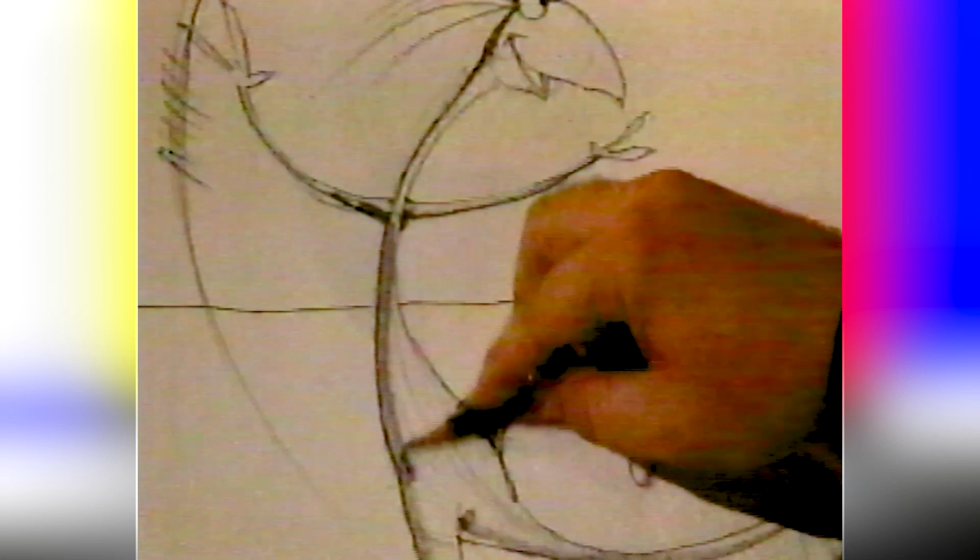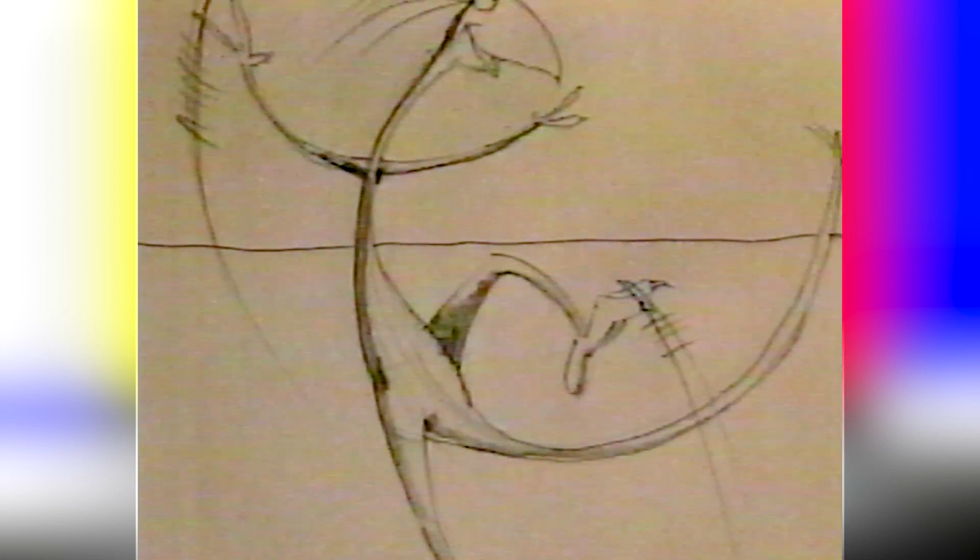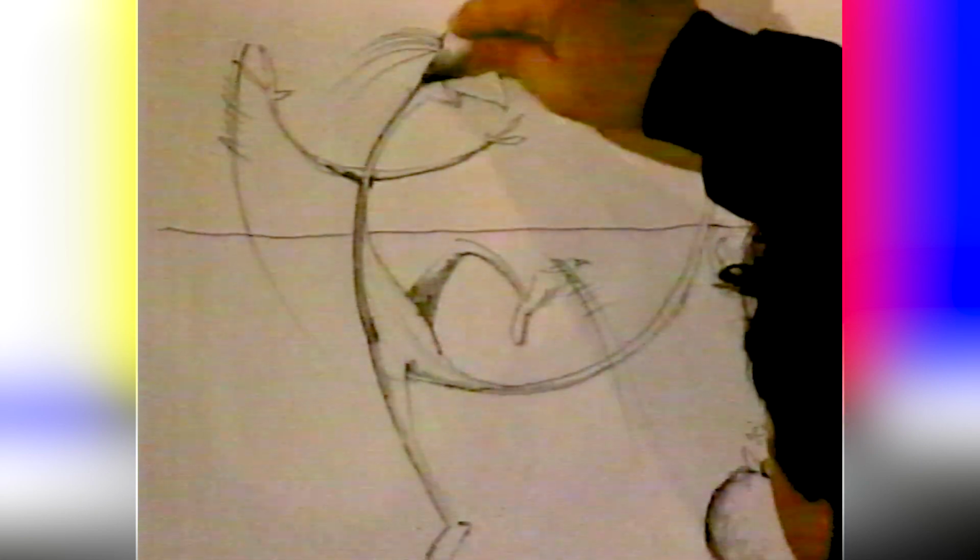Shade all the way down the side right here. Then I'm going to take that rolled up paper, the blended paper, and come down.